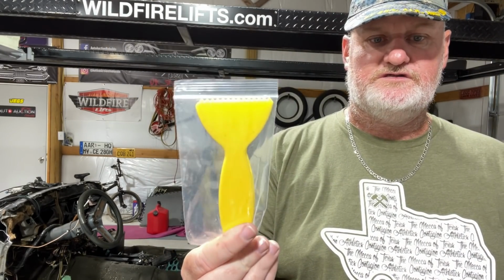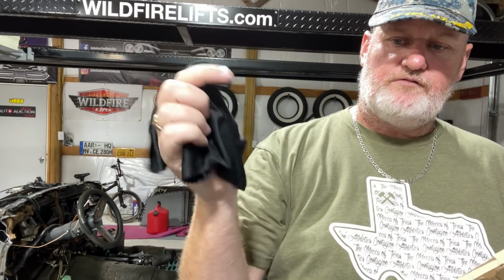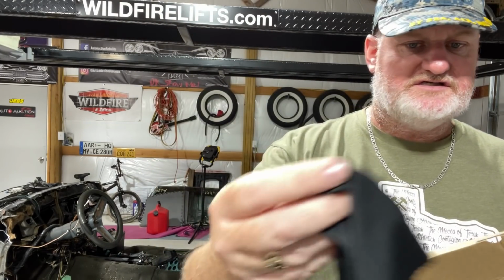And then you got your scrapers. Oh man, look at this. And you got little, not even microfiber cloths. These are almost like eyeglass cloths. I don't even know what that material is called. And all that for $50.